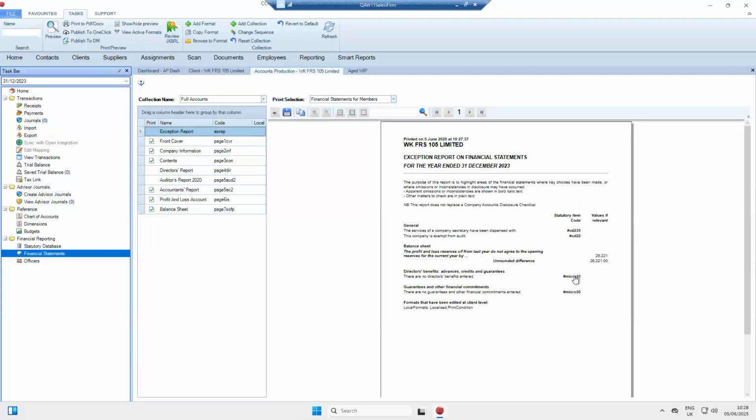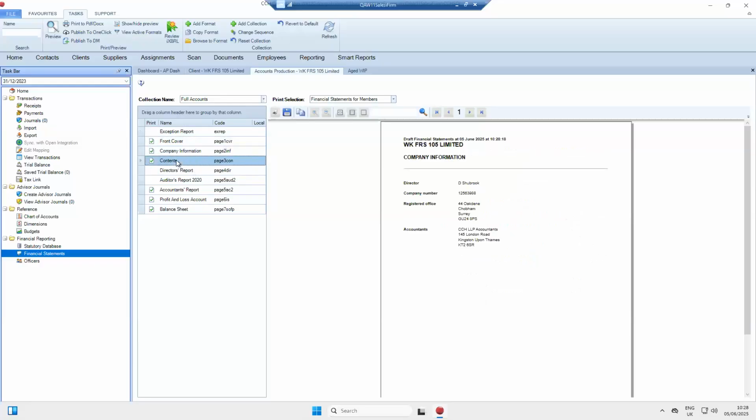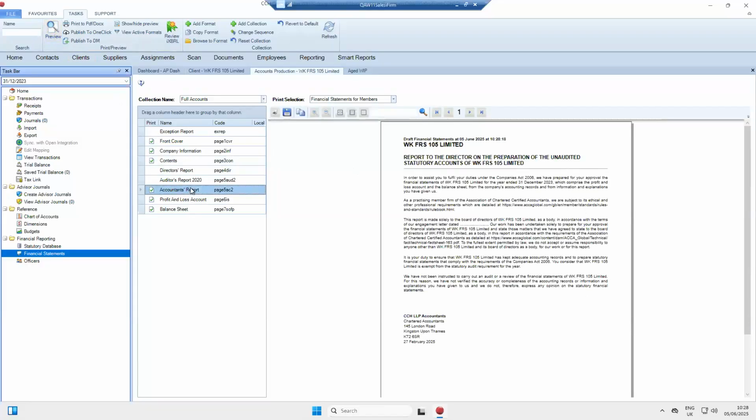In certain areas, you can actually click on the statutory item code and it will take you to that relevant place. From there, you can then preview each individual page. So for example, that's your front cover, that's your company information area, that's your contents. And the contents page numbering will be taken care of when you preview the set of accounts. You can then view the accountant's report here.